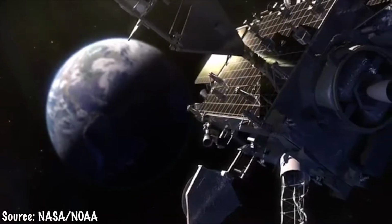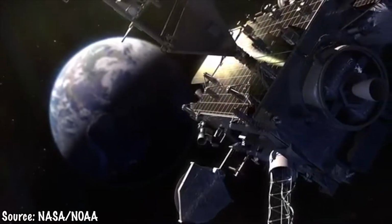To start, let's get a better idea of what GOES-16 is. GOES-16 is a geostationary satellite that's traveling 22,000 miles above our heads, just so it can stay at one position relative to Earth and look down at the same area at all times. If you were to look up and view one of these satellites from the ground, it would appear as a motionless object in the sky.